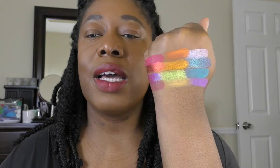This is pretty. This is very much like a rainbow palette. Not many very deep colors, but shades that do look like they'll all show up on my, well, duh, they just showed up on my skin tone. So yeah, I feel like this is going to be a super bright look, whatever I decide to do. I literally have not decided, but here is that.